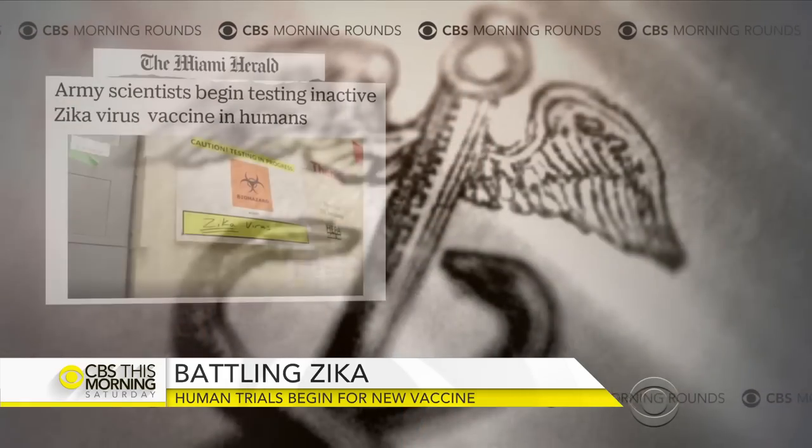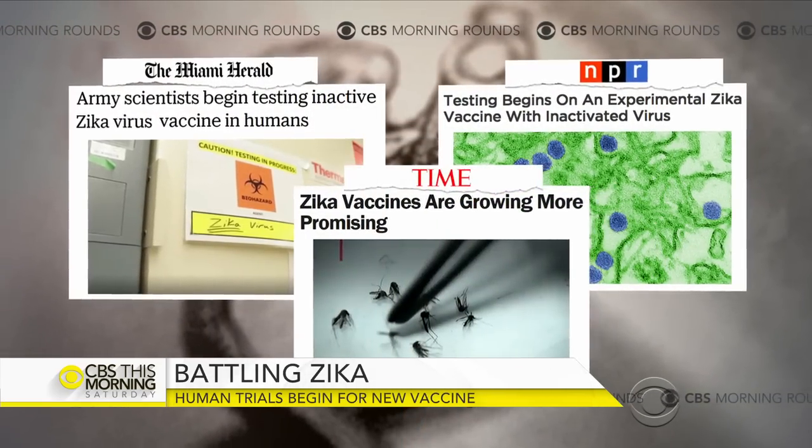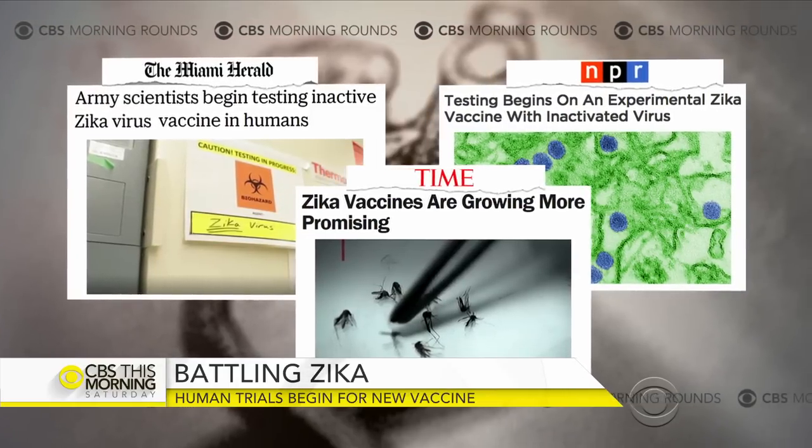First up, Zika vaccines. In the fight against the virus, researchers for both private companies and the government are racing to develop ways to prevent infection. This week, phase 1 of human clinical trials began for a Zika vaccine developed by scientists at the Walter Reed Army Institute of Research. It'll be tested at their trial center in Maryland. John, clinical trials just beginning. What should people know here?